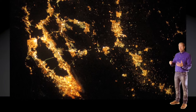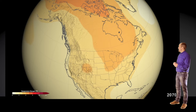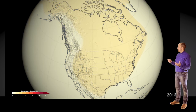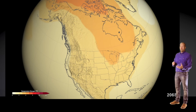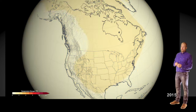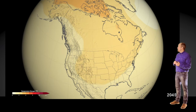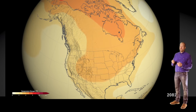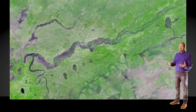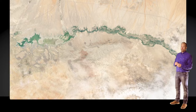Carbon dioxide, the heat-trapping gas that has driven recent global warming, lingers in our atmosphere for hundreds of years, and the planet, especially the oceans, takes a while to respond to the warming. So even if we stopped emitting all greenhouse gases today, global warming and climate change will continue to affect future generations. In this way, humanity is committed to some level of climate change.